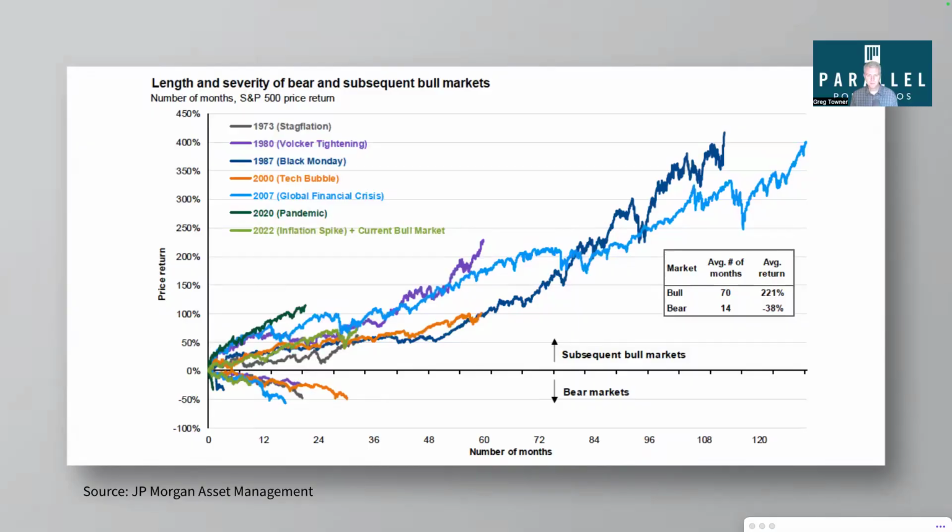This next chart is one I really like. It goes back to the 1950s and looks at all the major bear markets and labels them here: the tech bubble, the pandemic, and so forth. On the y-axis, going up and down, we can see how much each bear market declined in percentage terms. Some of them did hit 50%, pretty severe. Time-wise, maybe a year or two or so.